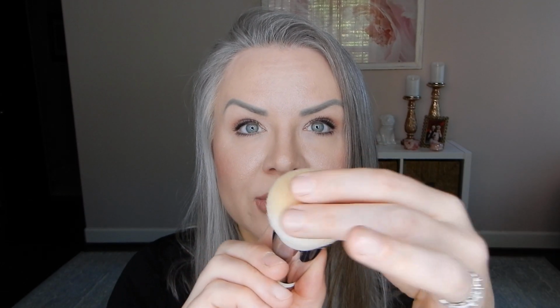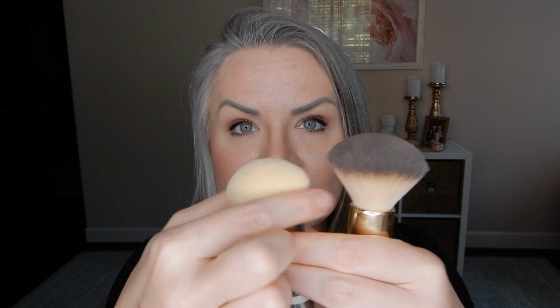I like this rounded shape and it's very dense. So you can see this is much more dense than this. This has a lot of bristles, but they are looser. These are very tight, and so this gives me better coverage. So where I really want to buff things into the skin and maybe do a couple layers of powder foundation, this is what I would use. For everyday use, this. Neither one of these will ever leave my collection.